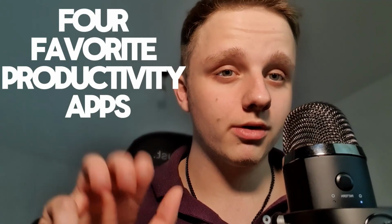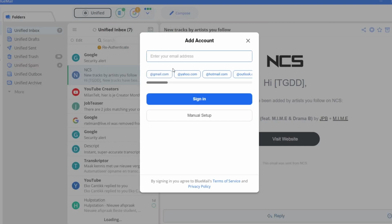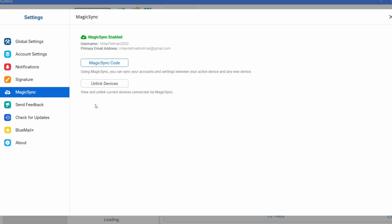These are my 4 favorite productivity apps. My first one is Bluemail. This application will make sure that you can link all your mail accounts into one system. The best part about this application, it's available for iPhone, Android, Windows and Mac. And another best part is Magic Sync. It will allow you to sync all your mail and all your settings within the application with everything on the device.